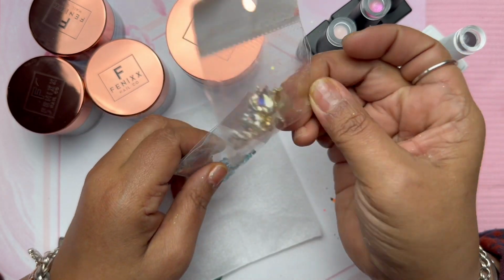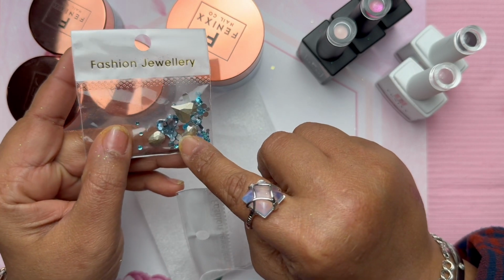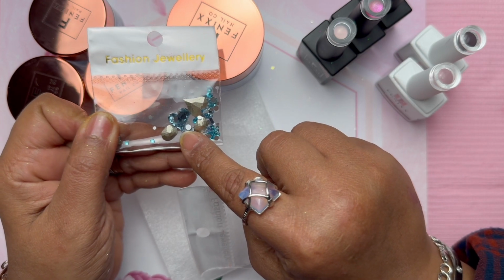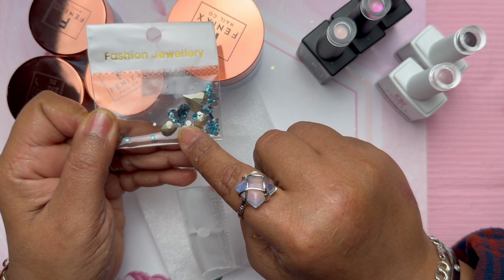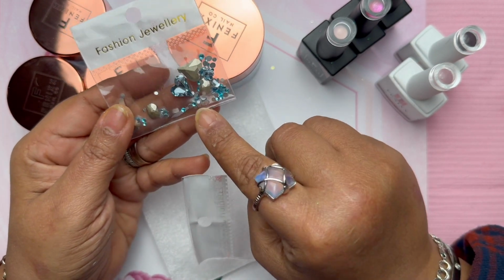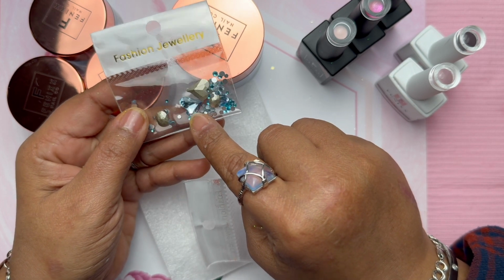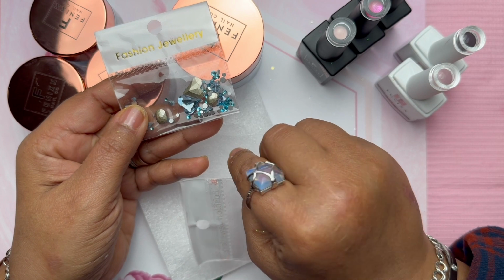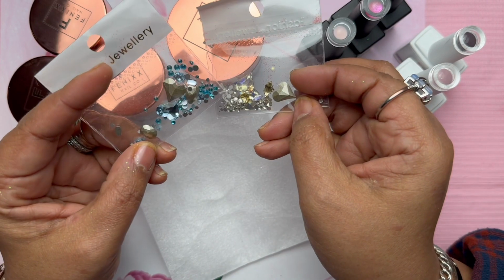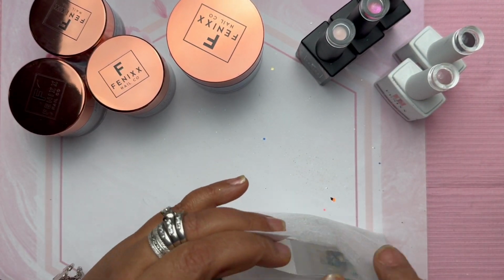So we got the clear, and then we got the baby blue, which is perfect for aquamarine nails for the month of March for Pisces. Hey, Pisces over here, some Pisces nails. These would be perfect because that is the color of my birthstone for March. Yes, yes, yes. March 5th, baby. Pisces all the way. So I will be definitely using these on my set of nails. I love it. It's beautiful. So that is for the gems.